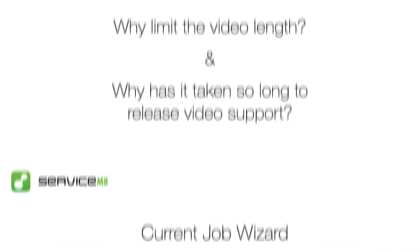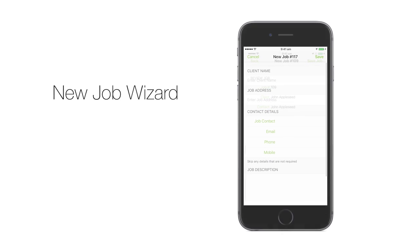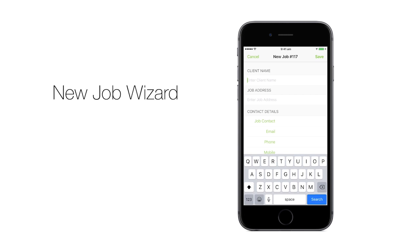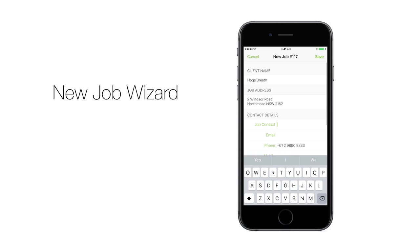Creating jobs on the app is easy, but we wanted to make it easier and faster. On an iPhone, creating a job actually had 5 separate screens. So we thought, let's start over and see how quick we can make this. The whole job wizard is now in one single screen. Client search is now much faster. It brings up matches in milliseconds. And we've introduced a new address search, which is significantly quicker and results in much more accurate data being entered.